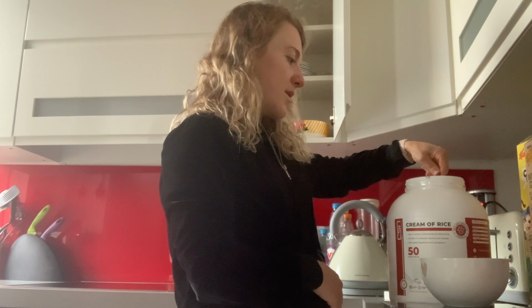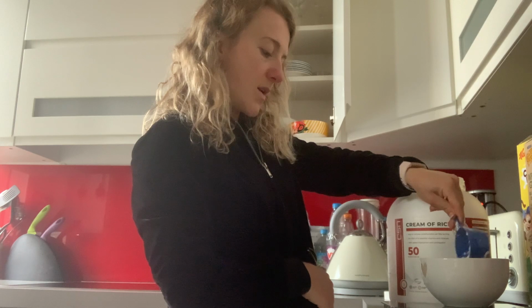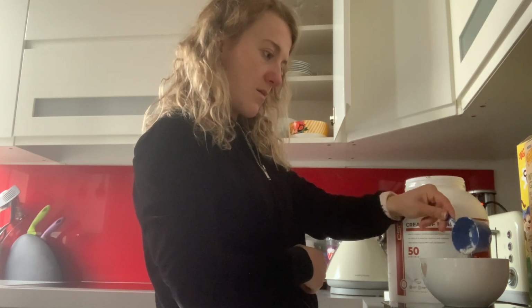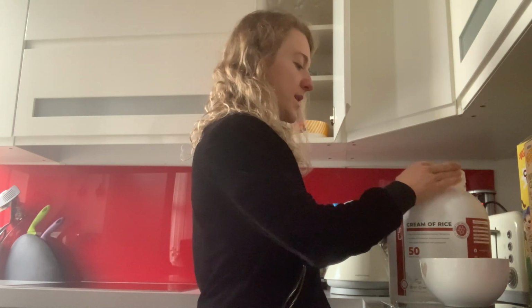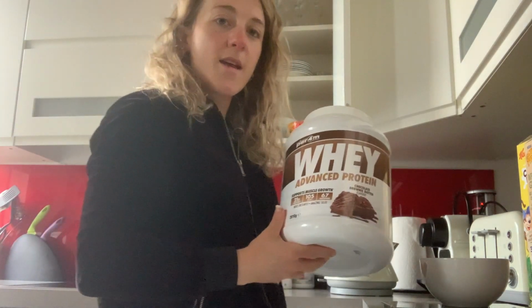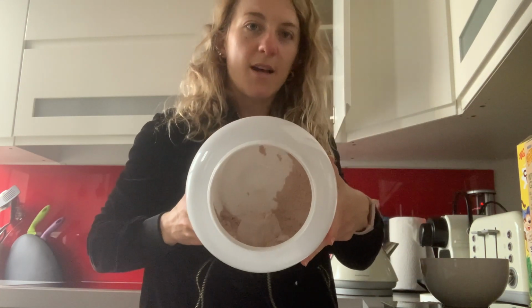So I'm just making my breakfast this morning. I'm going with 80 grams of the CSN cream of rice. I'll just put water in that and keep stirring it until I like the consistency. And then I'm going to add the last of my chocolate brownie batter whey. I've been saying I'm going to use it up and get a new one. That's the end of the tub.